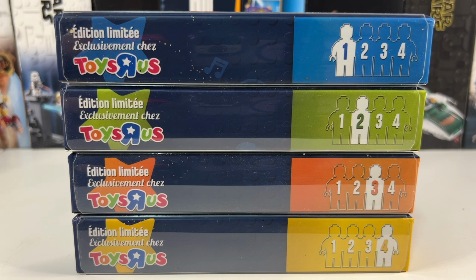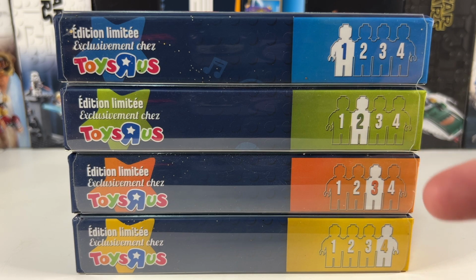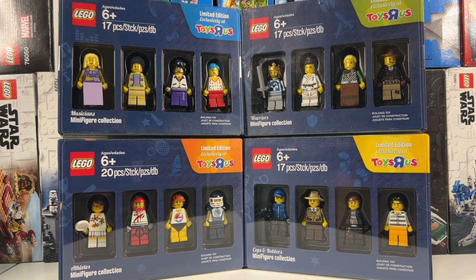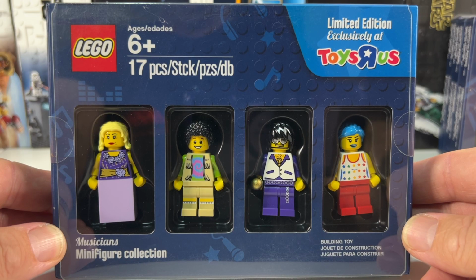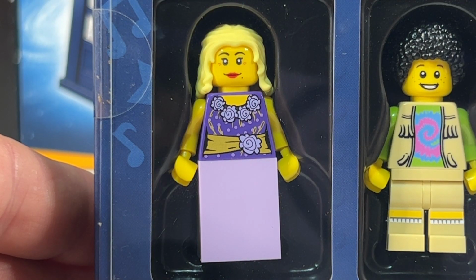As with 2013, they gave each set a coloured stripe, but they added this cool minifigure graphic to show you which set you had. And this year they also gave each collection a theme. So the first box with the blue stripe is the Musicians collection. And once again in this formation, all these minifigures are unique to this set.